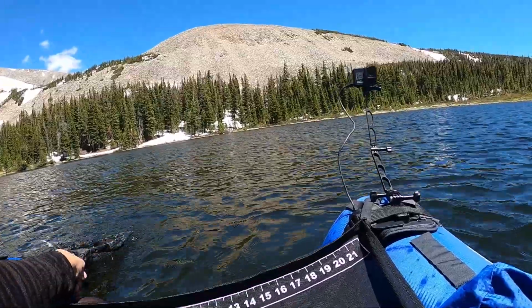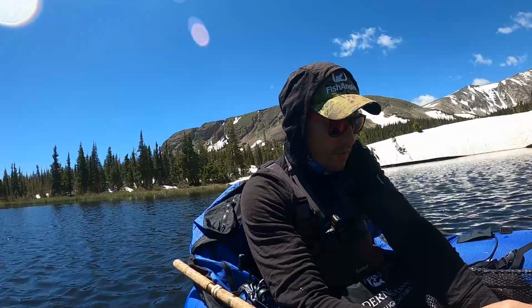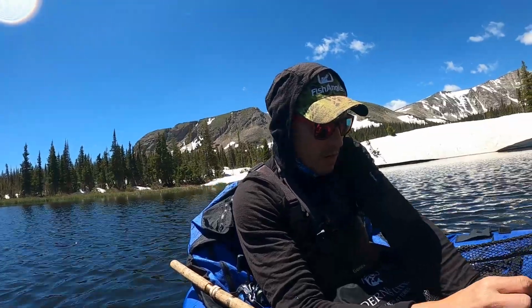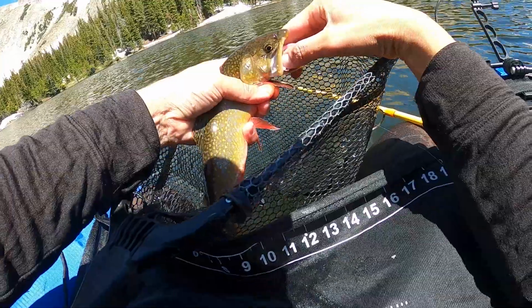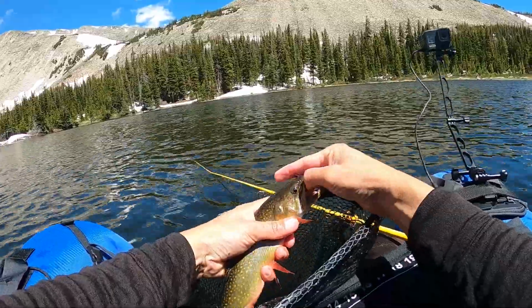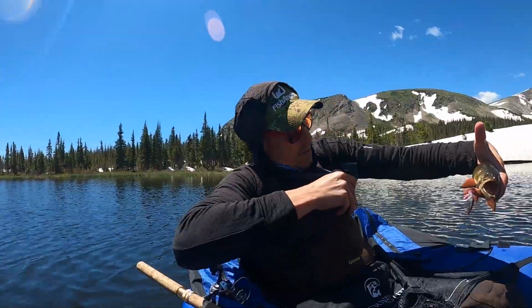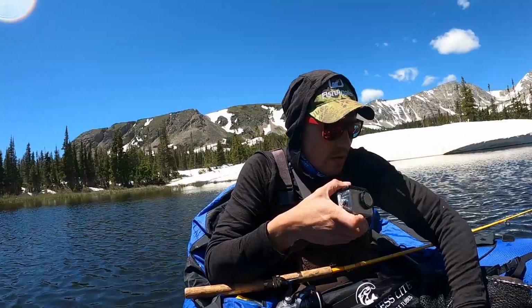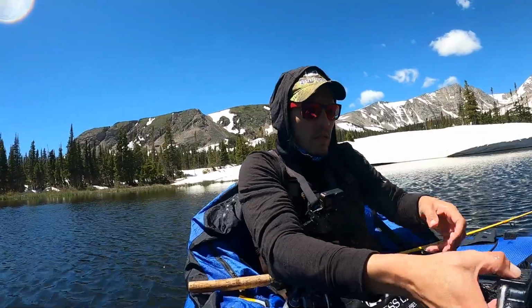Whoop. Come on, little buddy. We'll get you free. Another fatty. Oh yeah, look at that. Male. Big jaw. Look at that sucker. Gorgeous fish. Alright, come on little buddy. We're gonna get you back. See ya.